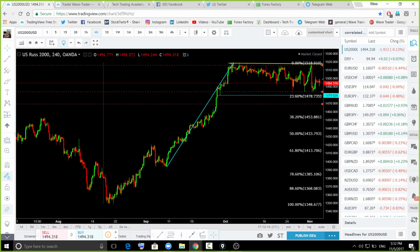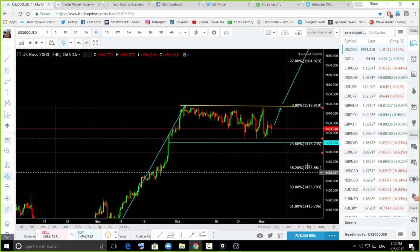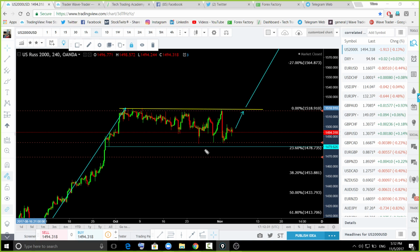Okay, so at this area, we bought that, we got the break-even trade. So we're still rising correctively. Watch this bottom, okay? That is your first trade, similar to that one.